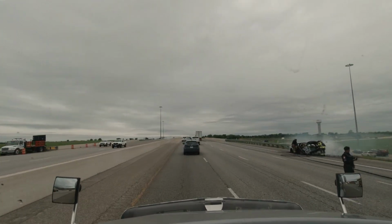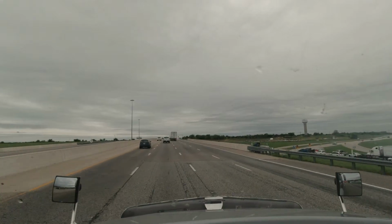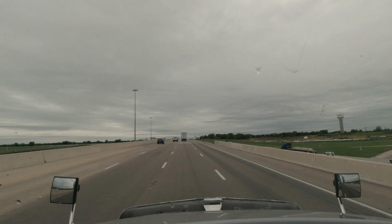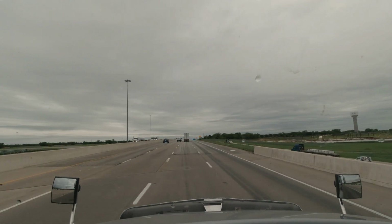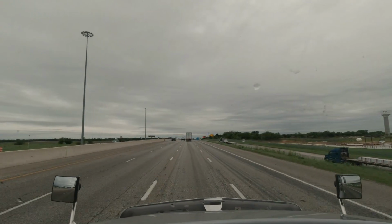Looks like a curb right now. Where are all these things burning up? Truck yesterday, I think. Now car.